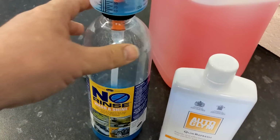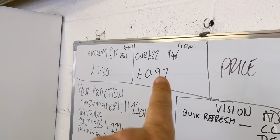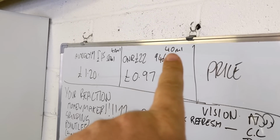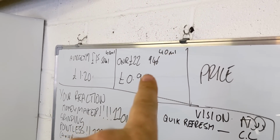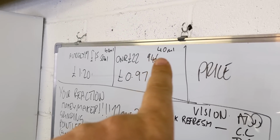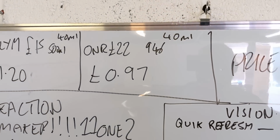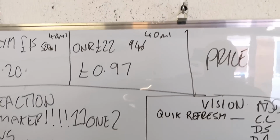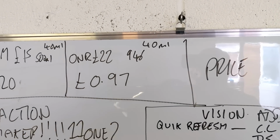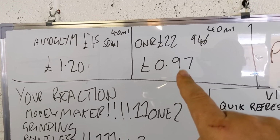Another thing that did shock me was the price, even of the O&R, 97p a wash. Have I got that correct? Because that's quite high, isn't it? Sounds about right though. 40 mil, so 10 would be 400. Have I made a mistake on cost? If you get 40 mil, you'd get roughly 20 washes, and it's £22. So yeah, it'd be just under £1. I think I got that right. That's still really expensive, isn't it?